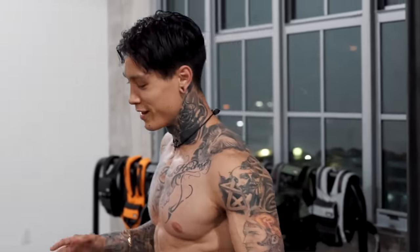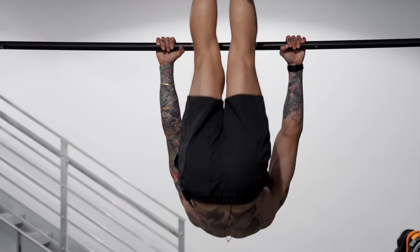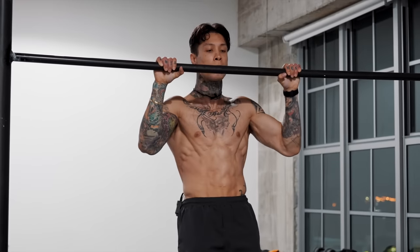So much more chill than all the other workouts. I feel like I should be breaking a sweat right now. But that's what I love about technique training. You don't have to go super, super hard. In fact, it's better to not be completely fatigued when you're doing skill training so that you can actually develop these advanced movements properly with perfect form.